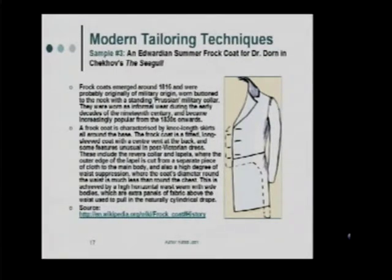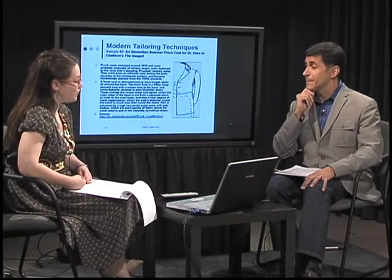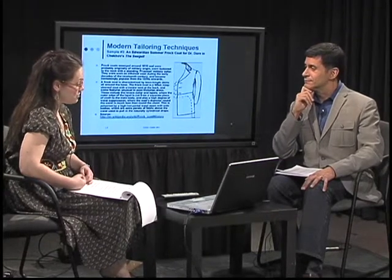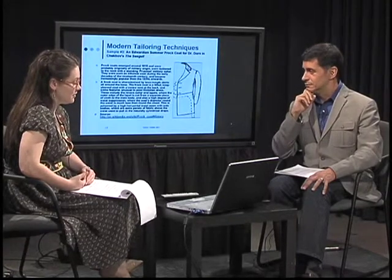The frock coat emerged around 1816, and they were probably originally of military origin, worn buttoned to the neck with the standing Prussian military collar. They were worn as informal wear during the early decades of the 19th century and became increasingly popular from the 1830s onwards. A frock coat is characterized by knee-length skirts all around the base. The frock coat is a fitted, long-sleeved coat with a center vent at the back and some features unusual in post-Victorian dress. These include the reverse collar and lapels, where the outer edge of the lapel is cut from a separate piece of cloth to the main body, and also a high degree of waist suppression, where the coat's diameter around the waist is much less than round the chest. This was achieved by a high horizontal waist seam with side bodies, which are extra panels of fabric above the waist used to pull in the naturally cylindrical drape.